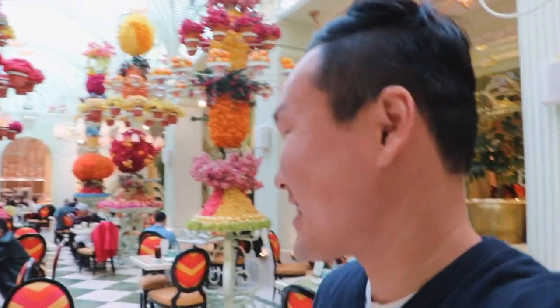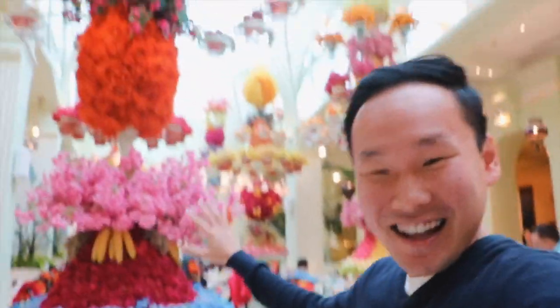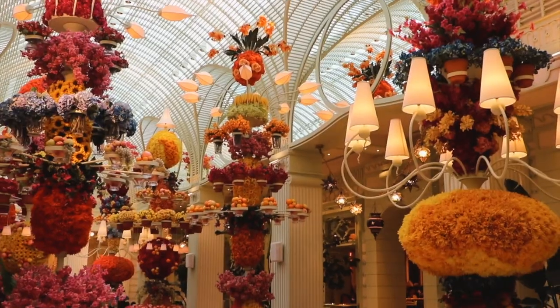This is the beautiful atrium that's sunlit from the Wynn buffet. I feel like I'm in a Marie Antoinette fairy tale, or like in a very fancy French patisserie. Look at all these floral flowers going all the way up. Wow, a boy amongst flowers. You kind of blended beautifully with the bananas too. Would you like something to drink? Yes, can I get a Coke Zero?